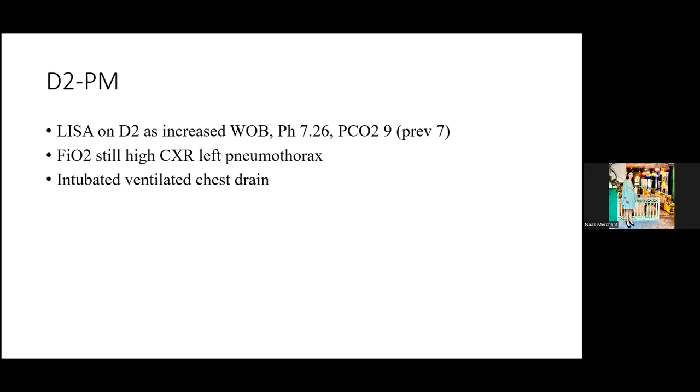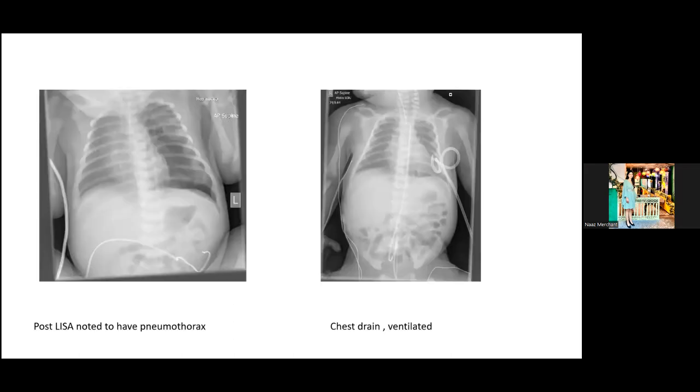But anyway, the baby then got intubated, ventilated, and then had a chest drain. So this is the X-ray which shows the pneumothorax. This is post-LISA, but as you said, we think that the acute deterioration happened and possibly the baby had a pneumothorax at that time. So this baby had received one surfactant by this point, and you could see the pneumothorax on the left side. And this is post the chest drain over here. Unfortunately, we didn't do an ultrasound at this point.